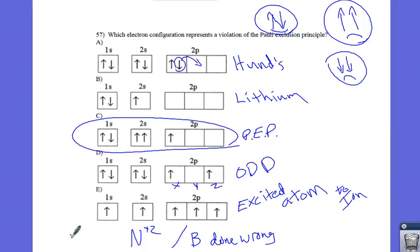Boron done me wrong. If it was boron done correctly, it'd be 1, 2, 3, 4, 1. Right? What's up? Huh? D and E are options for a weird scenario. Yeah, that would have to be really thoroughly described ahead of time, wouldn't they?